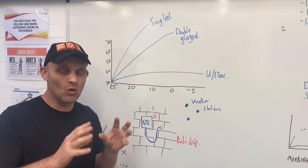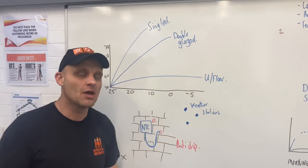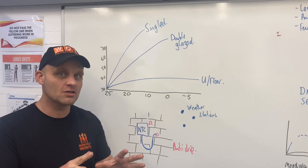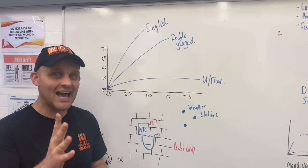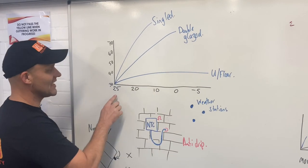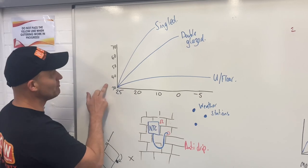Weather compensation will be more comfortable in the home. Thing you've got to remember with weather compensation, the radiators won't get red hot. But as a whole, it's better. So how does it work? Here we go. So here is a little chart I've made. So here is the outside temperature, and here's the boiler flow.